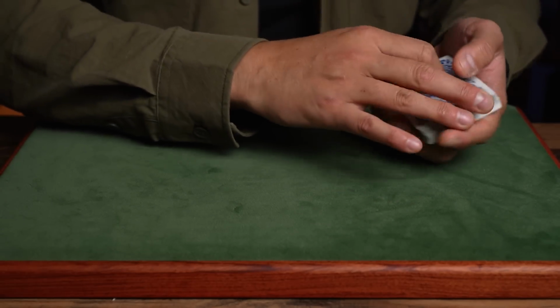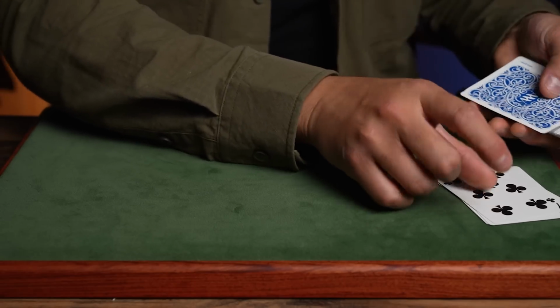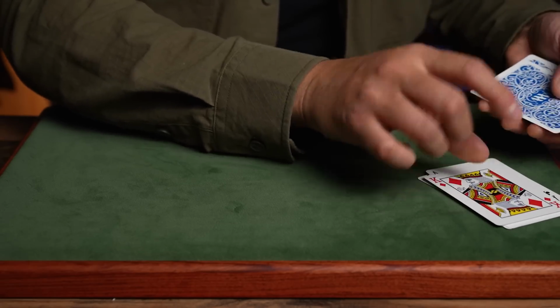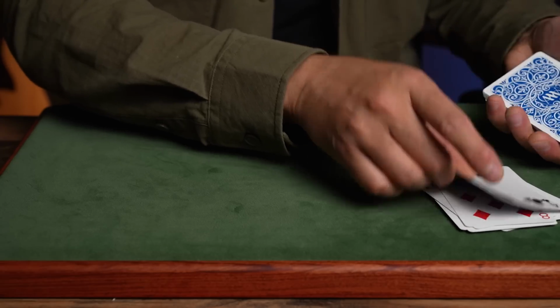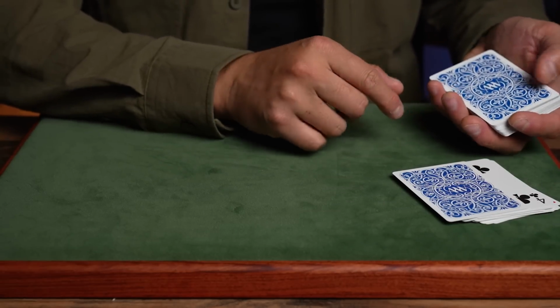So what I'm going to do is I'm going to deal cards onto the table like so, and at any point you can call out stop. Okay, and if you think it's the 6 of hearts, just call out stop, and the one that's face down we're going to use as your selection. So just call out stop. Let's say they stop right there. So we'll leave it sticking out so you can still see it.